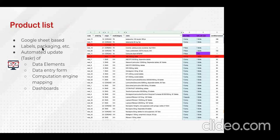So let's start with the product list. Actually, we used a simple Google Sheet to list the different products that they wanted to track. Again, we can see that we have products that are coming from the national HMIS, and we have also products that are on top needed for Corded to do its job properly. So this is the additional product that they want to track.